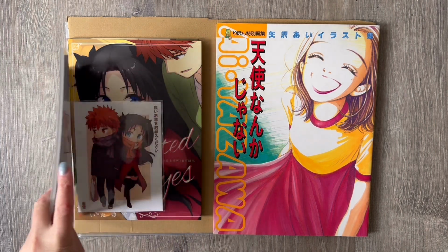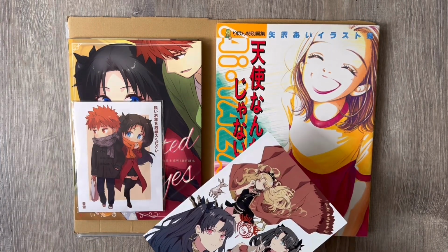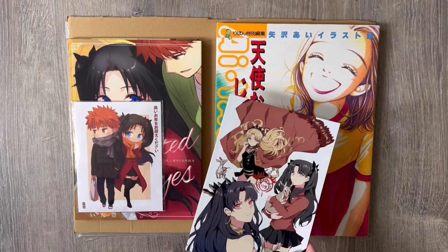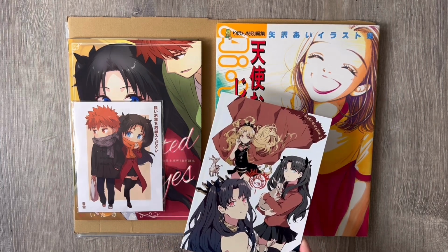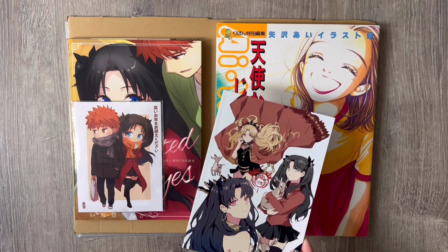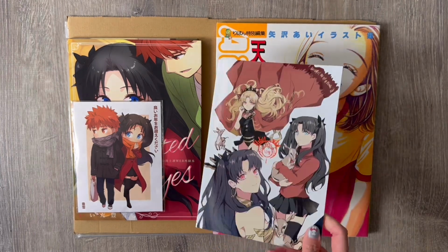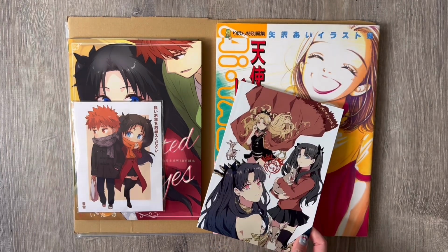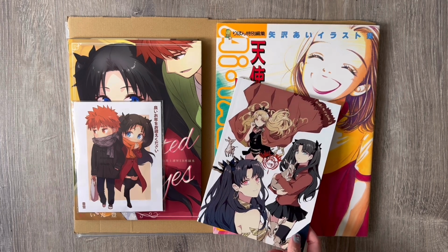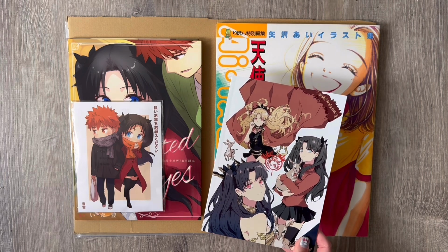So these were released because there was a very popular convention for doujin artists in Japan called Comiket, and this is the winter edition. I think twice a year there are these conventions where these artists publish or create their products for their fan art. And so I was able to buy the merch that they were releasing at this time, and I only got items for 2 of the artists.